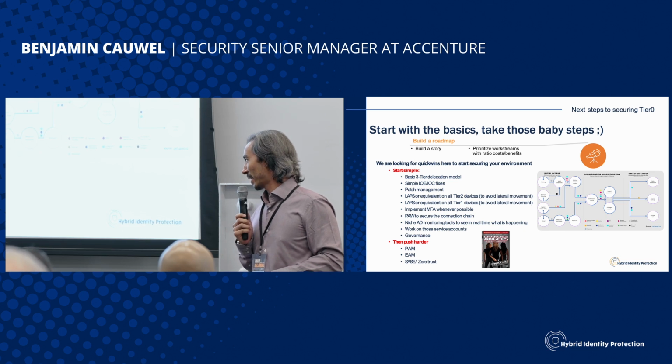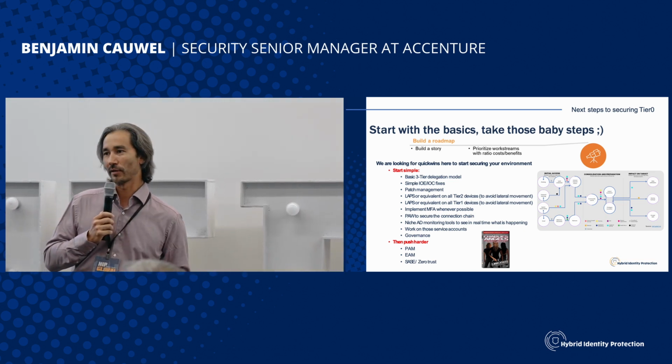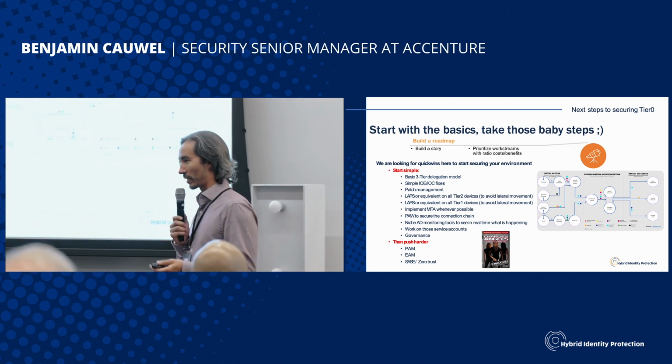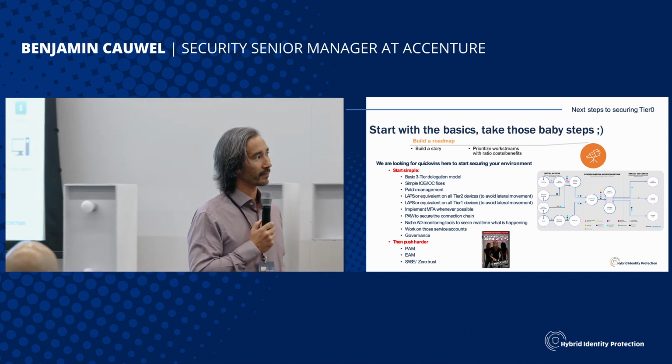So then you can implement PAM. You can implement the enterprise access model, which is way more complex than the 3-tier delegation model, okay? And then you can also finish with SASE zero trust and stuff like that because, of course, network segregation is something that actually really works well, okay?